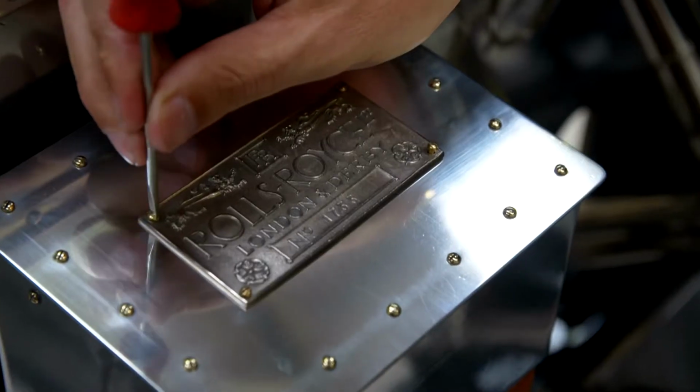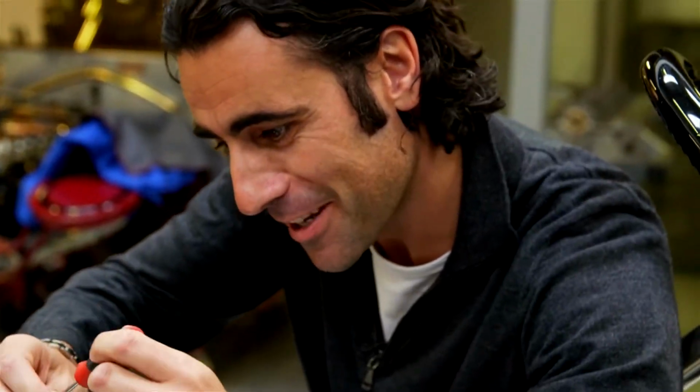My OCD's taken over. Got the screw heads in the same direction. There we go. Done like a pro, well done.